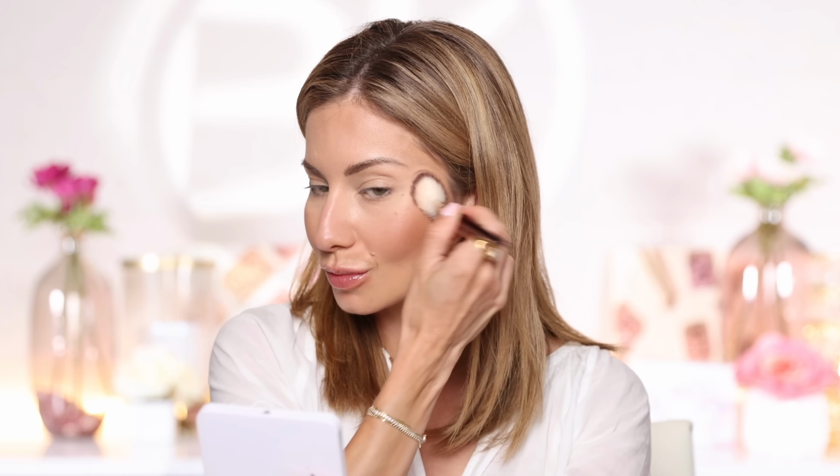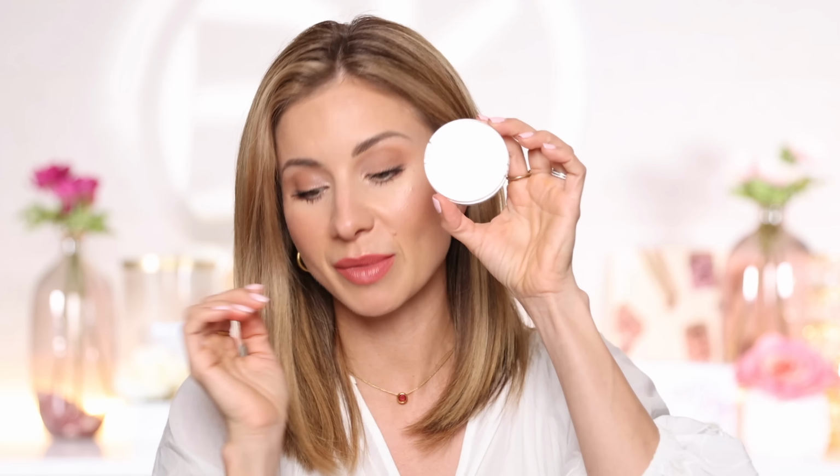It was really easy to blend out. It had the perfect amount of pigment, not too much, but not super sheer. It's just really, really beautiful. And I bet this would even be pretty and nice on the lips. Obviously, I have lip color on right now, but I have a liquid stain and I want a little moisture to the lips. This is really beautiful. I'm excited about this. I'm going to keep it on my top shelf and continue to use it.